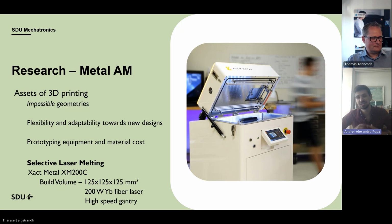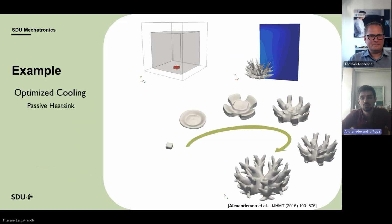So on the next slide, you can see an example of one of the very first things we ended up printing. This work is done by my tremendously talented colleague, Joe Alexanderson, who is an expert within topology optimization. What you're seeing there, this coral structure, is actually a topology optimized heatsink. So it's a mathematically generated structure that is intended to dissipate heat from a computer chip. If you see the little rectangle it stems from.